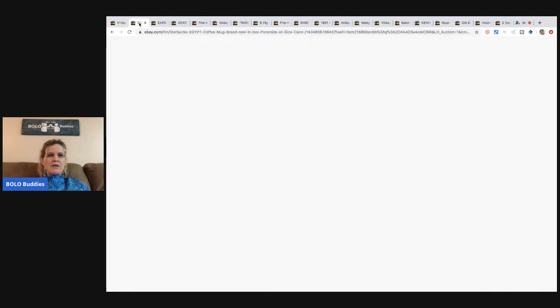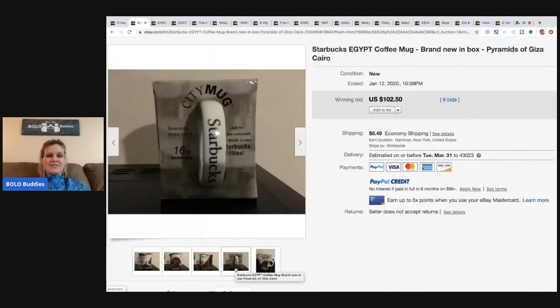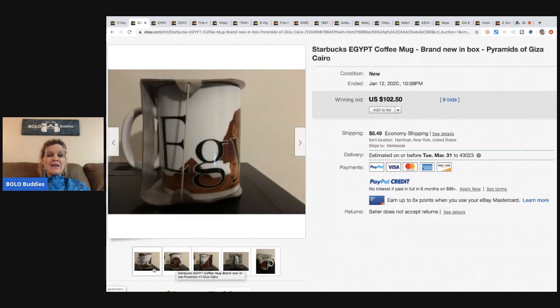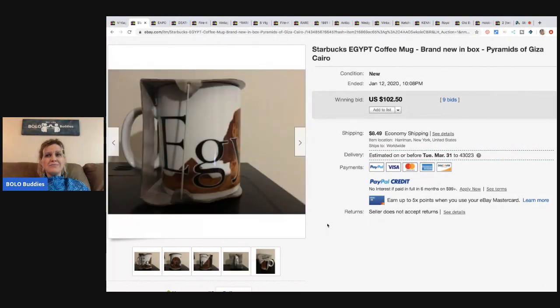They're very pretty. The next item is this Starbucks. Man, I can't talk tonight. I apologize. Starbucks Egypt coffee mug. This one is brand new in the box. Well, it's a partial box. Yeah, so some of the Starbucks mugs can still go for big money. Some are bread and butter again. Some are in the $100 range. And then there's some that go for a lot. So if you see a Starbucks mug and it is like a dollar, just buy it because you're going to make your money back. If it's $50, definitely look it up, because don't buy every Starbucks mug thinking you're going to make huge money, because some of them are just bread and butter.